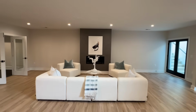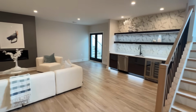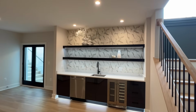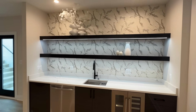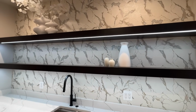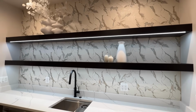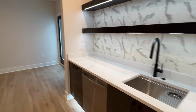We got the gas fireplace. Again, you got the tall ceilings. The flooring down here is some type of luxury vinyl plank. We got our wet bar area, really long shelves. And check out this backsplash there, or really it's not even a backsplash, it's more like just the wall itself. We got our beverage cooler. Open up a couple of these. Then we got our dishwasher, sink.